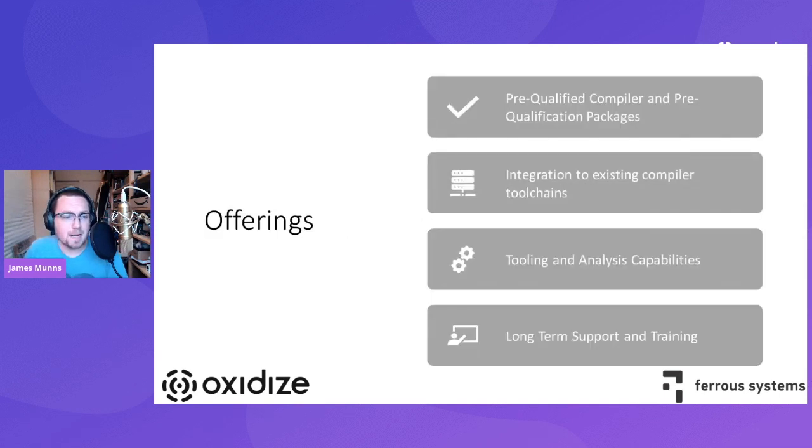From a Sealed Rust perspective, we hope to be offering people in the safety critical industry a pre-qualified compiler and pre-qualification packages so they can use Rust off the shelf in their safety critical applications. We plan to do this by integrating with existing qualified compiler toolchains, and rather than introduce a brand new off the shelf tool for them, just add Rust as a supported language in their existing development pipeline.